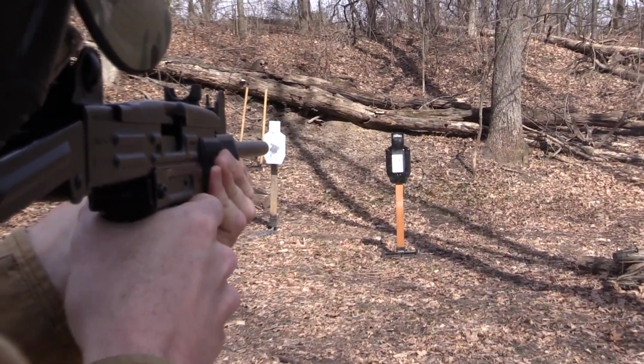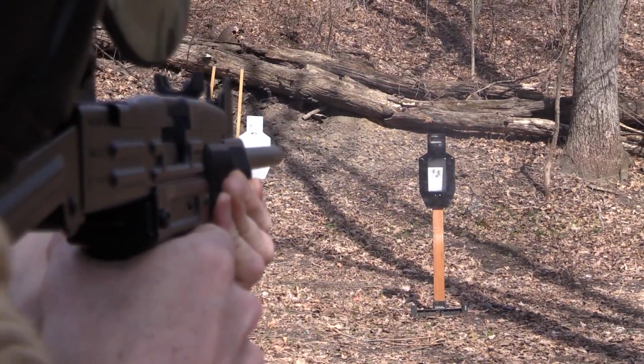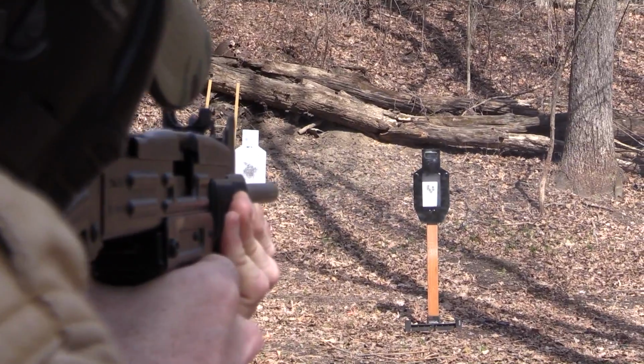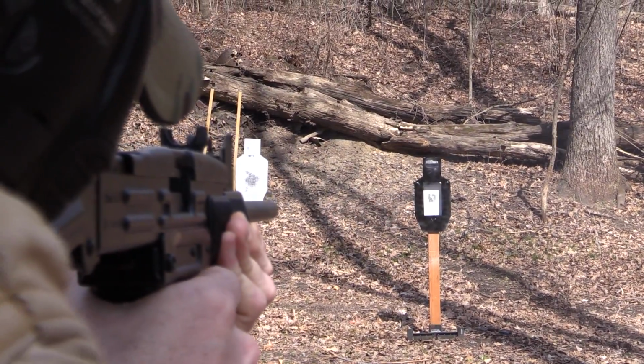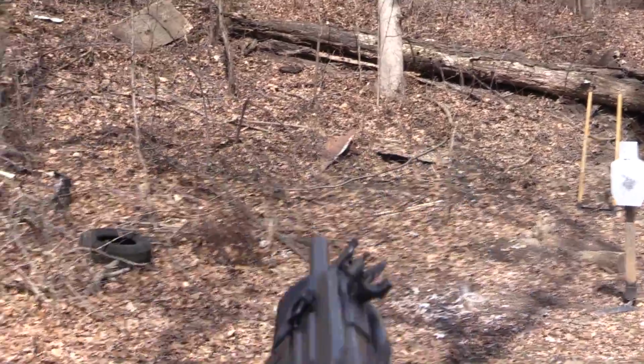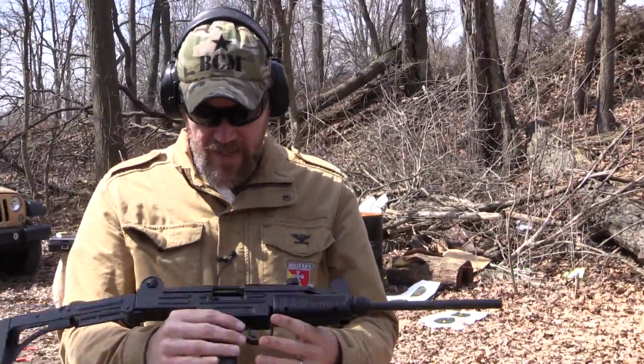That stock can be a little bit uncomfortable. All right, shooting him in the head there. Let's go back to center of mass. All right, that's it. All right, so this thing is just a lot of fun to shoot.